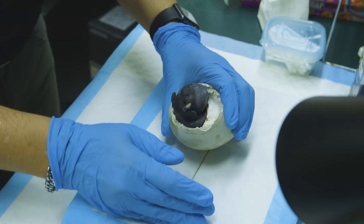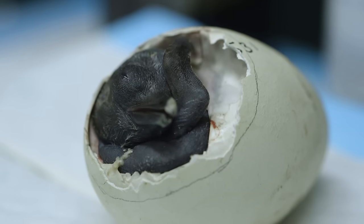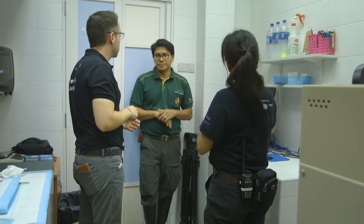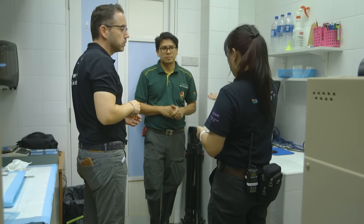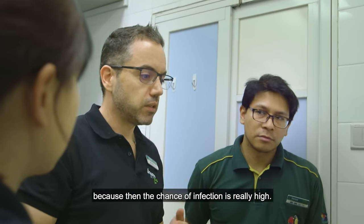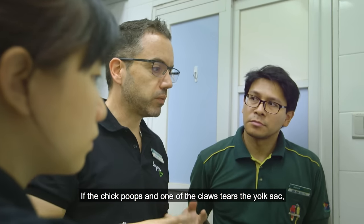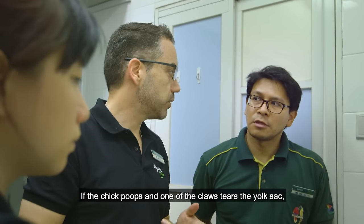Given the importance of this hatching, Dr. Lewis has come to check on the chick. He's worried that the chick has been in the egg longer than it should, which creates a whole new set of problems. We will need to intervene, because then the chance of infection is really high. Because if the chick poops and one of the claws tears the yolk sac, that's it.